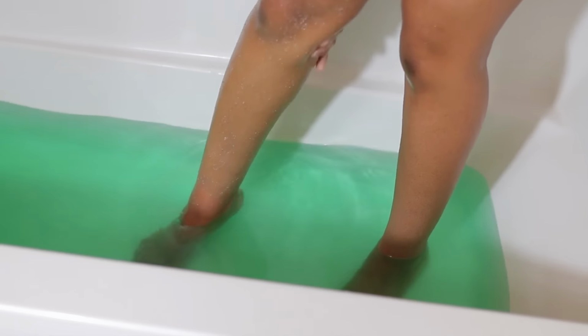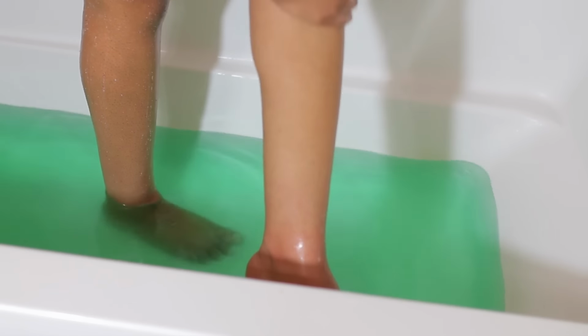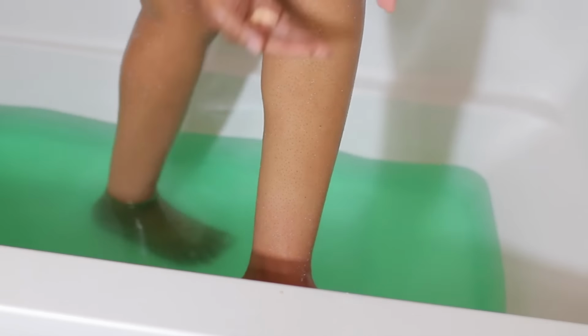So first, I'm using the Scentbird Mango and Kiwi Shower Scrub. And I exfoliate not just on my legs, but all over my body. Y'all are just seeing the legs portion.